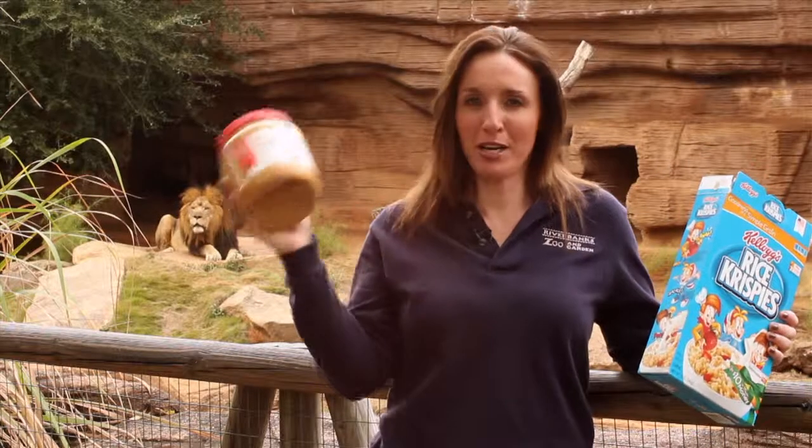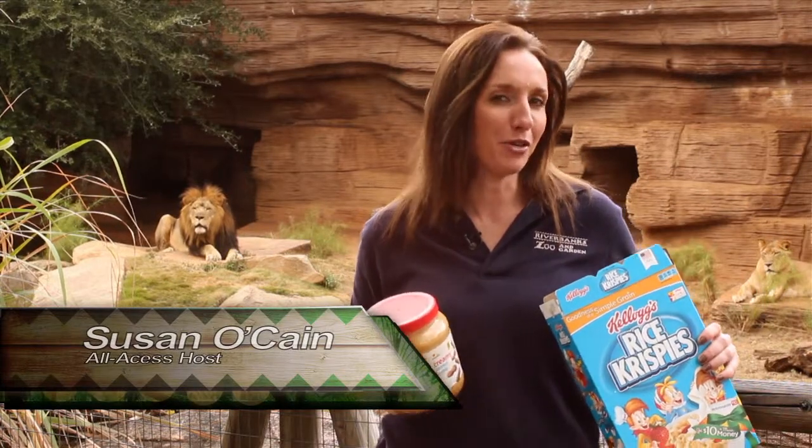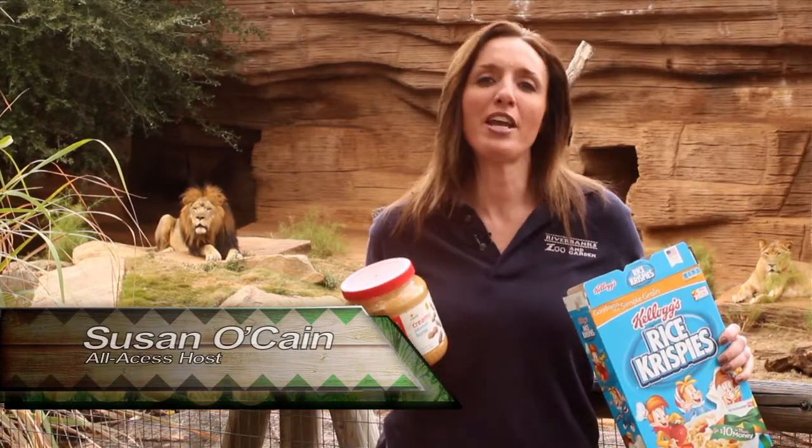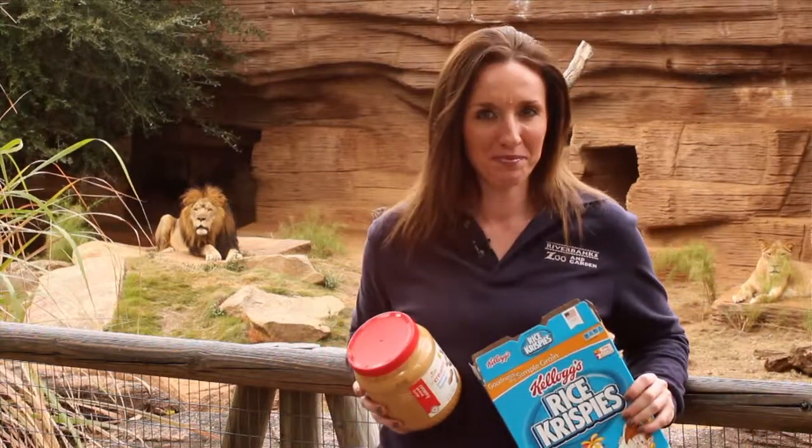Rice Krispies, peanut butter, and a whole host of goodies. Here at the zoo, life is enriching. At Riverbanks, we provide our animals daily with enrichment practices. And in this All Access Riverbanks, we're going to take a look at some of those, well, wildly inspiring practices.